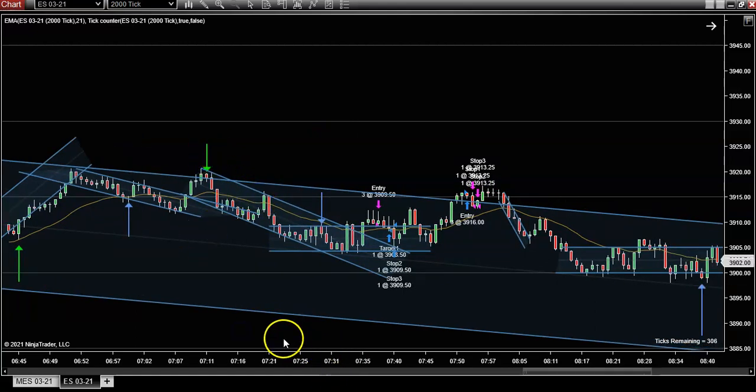So you do get a nice move out of that. And then, okay, so I think I marked this as a failed second entry long off this high. First entry, second entry. And it's off the EMA, close to the trend line, and what eventually turned out to be an important level for congestion.